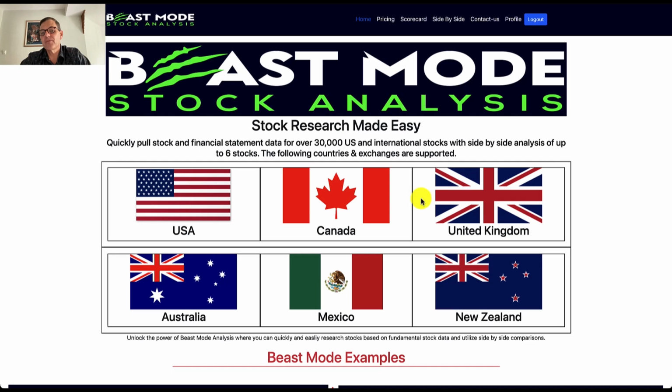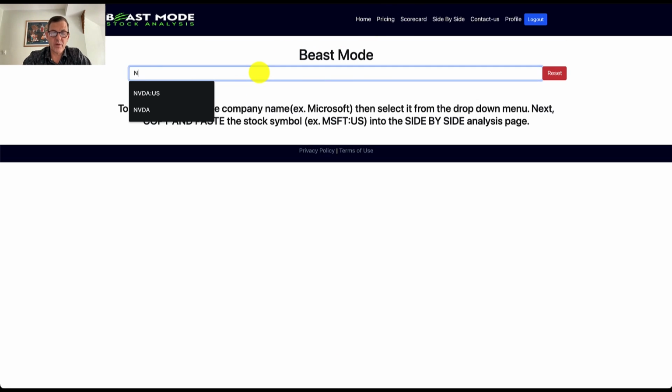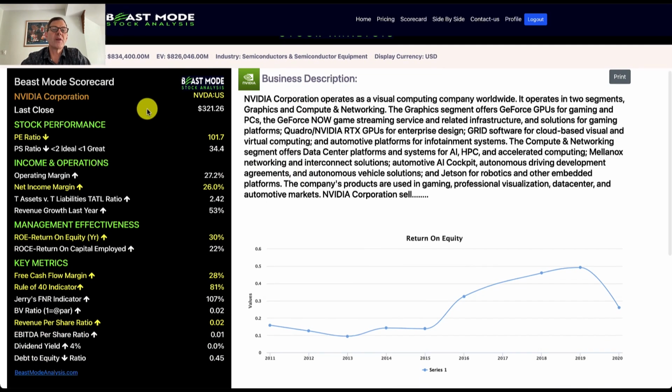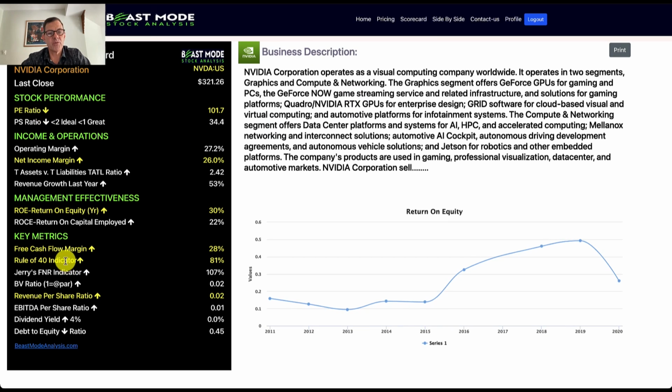We've got 6 different countries covered, 13 different stock exchanges, and over 30,000 stocks. If we jump on over to the scorecard and you want to look something up, let's say we want to look up NVIDIA, NVDA:US for the US market. All we do is put it in, and boom, we've got a scorecard, description, and how it's doing. Everything from the PE ratio, rule of 40, net income margin, you name it, we've got it.